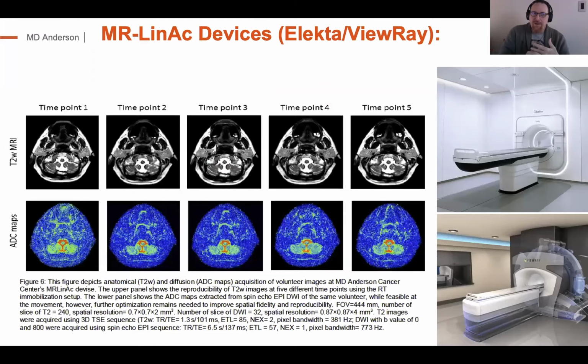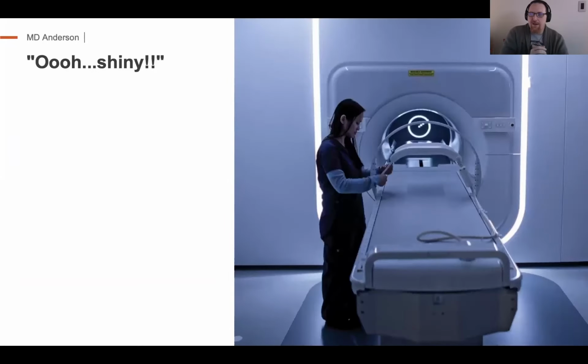Simultaneous to that at MD Anderson, beginning in 2011, 10 years ago, we started on a project to participate in an MR-LINAC consortium with the knowledge that we would be moving towards an integrated MRI treatment device. And there's a couple of manufacturers that make these now. And so one of the things that has helped us do is create this hybrid program. And the device is really neat. Okay, it's fun to have a new toy.